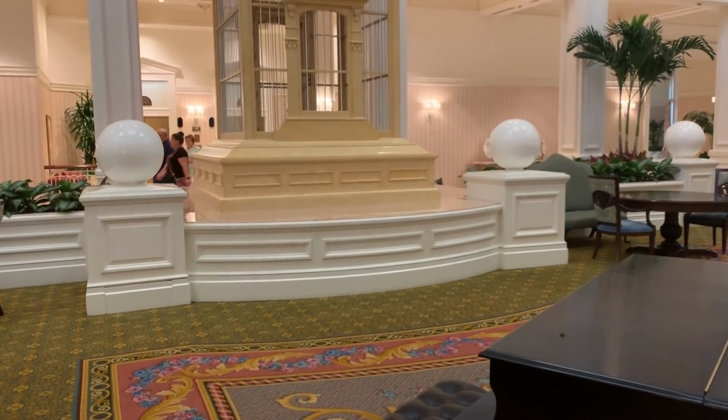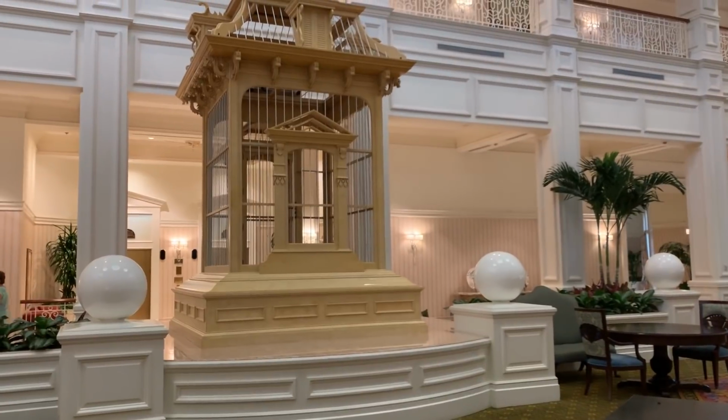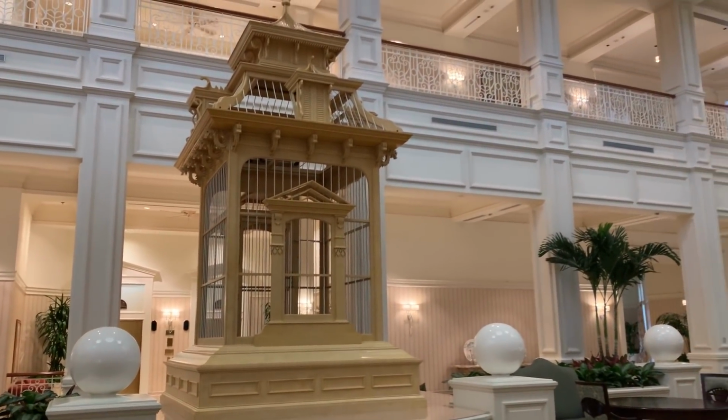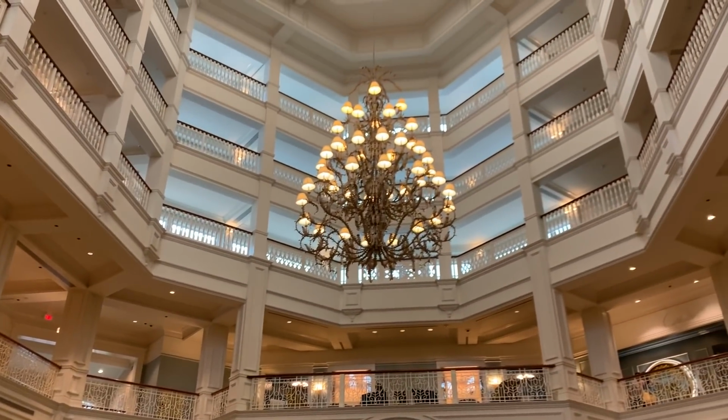A few standouts here in the lobby. The first is this giant bird cage, which is definitely a Victorian era decoration, but this one is gigantic. Another are the pineapple shaped chandeliers.